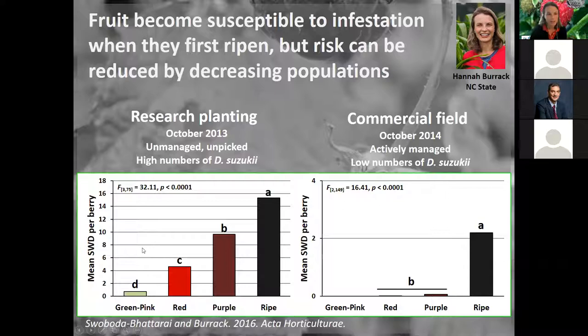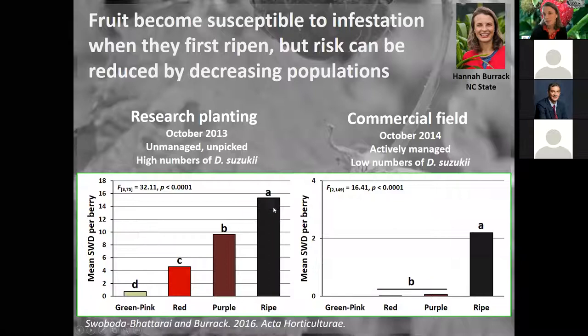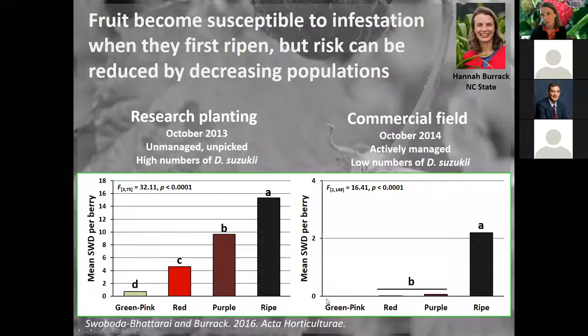And what she observed was that when we had high populations in an unmanaged, unpicked research planting, infestation began as soon as that fruit started to change color, when it was green-pink. It was highest in perfectly ripe fruit, but that infestation potential occurred as soon as the fruit started to change color. However, when she repeated this work in a commercial field the following year, where the flies were actively managed through insecticide applications and fruit were harvested on a roughly 3-day schedule, there were low numbers of flies in the entire planting, and that resulted in infestation being concentrated in their preferred ripeness stage, ripe fruit, rather than these ripening fruit.